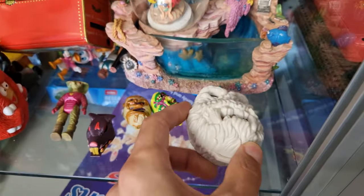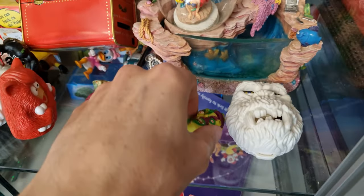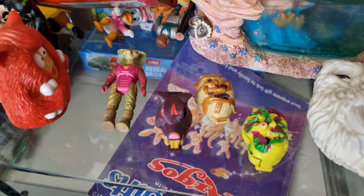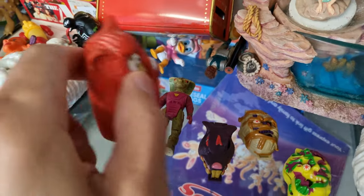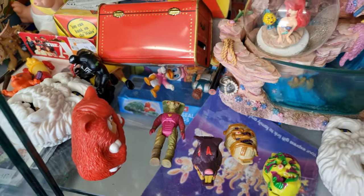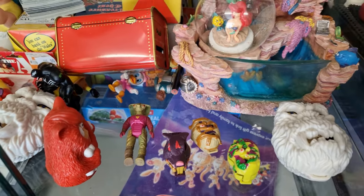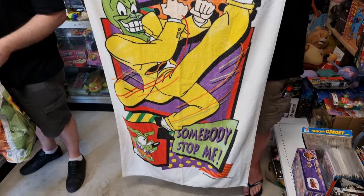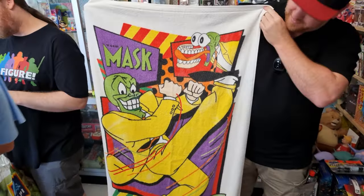Mighty Max Macca's set. What are you talking about? A couple of the Mighty Max shrunken heads. Cool to see. We've got McDonald's Nugget Buddies. Just so many random oddities. Oh, wow. Yeah, I know. How cool is that? Dude, that's wicked.